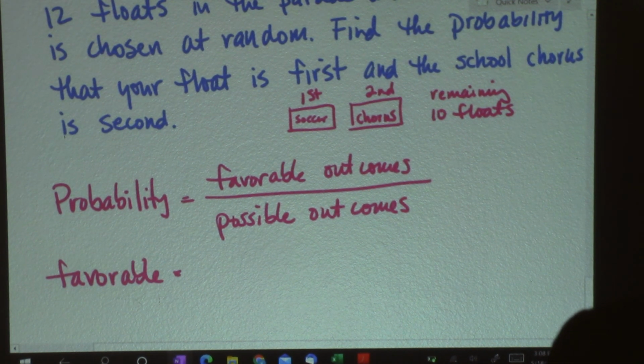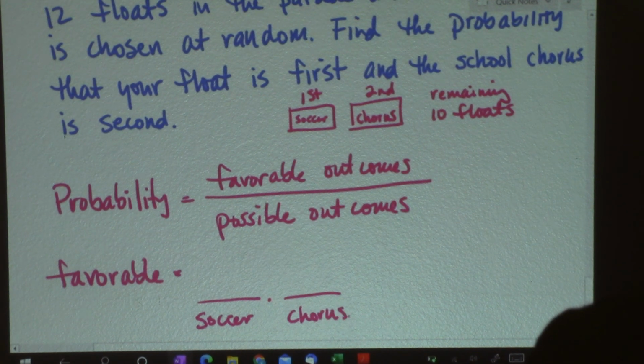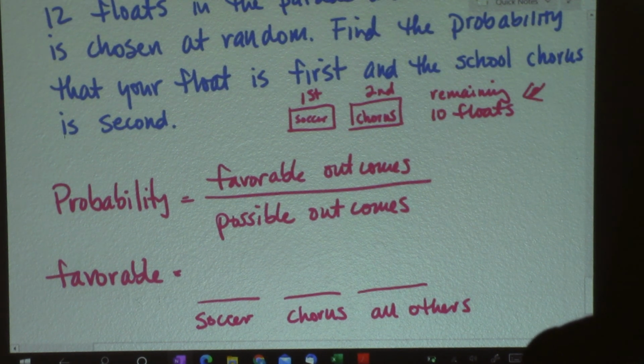Okay, so first I want the soccer team, and then I want the chorus, and then I want everybody else, right? I drew that up here. So how many permutations, how many chances do I have to have the soccer team first? Well, there's only one soccer team. So I can only pick 1 out of 12. All the others are not the soccer team. There's one soccer team. They go first.